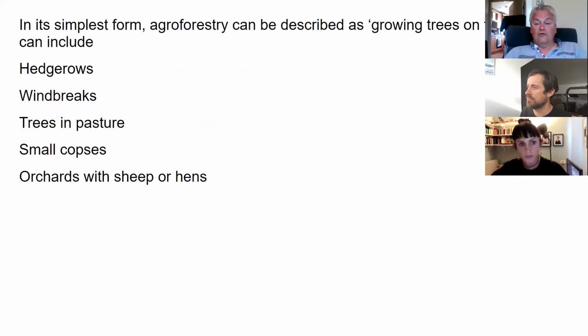Basically it's growing trees on farms. And you may know agroforestry without really thinking about it. You may have seen hedgerows, windbreaks, trees in pasture, small woodland copses, or orchards with sheep or hens in. They're all agroforestry systems.